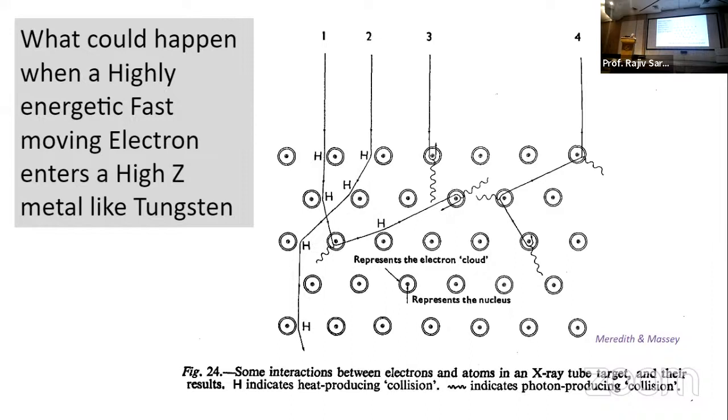Okay, and so what happens? This electron has lost its energy, but in the process has heated the metal, the tungsten. This number one has lost all its energy. In the end, it has done the goal and lost all its energy, and in the process it has produced a photon in the first shot itself. The entire energy of this electron is converted into a photon, or an X-ray.